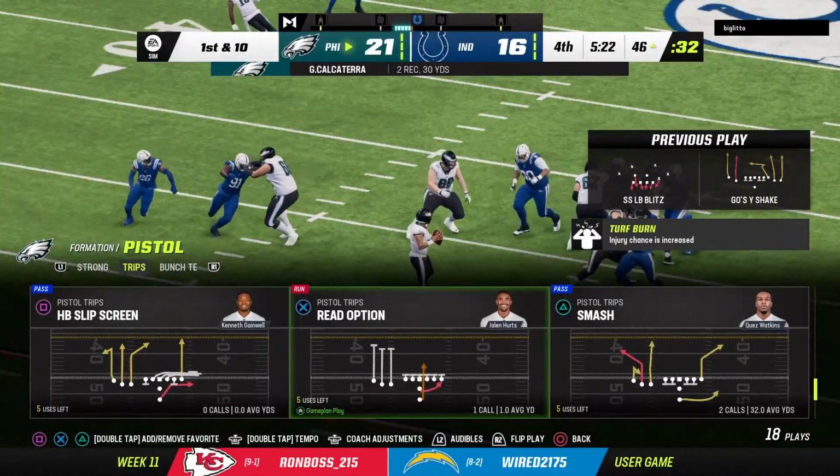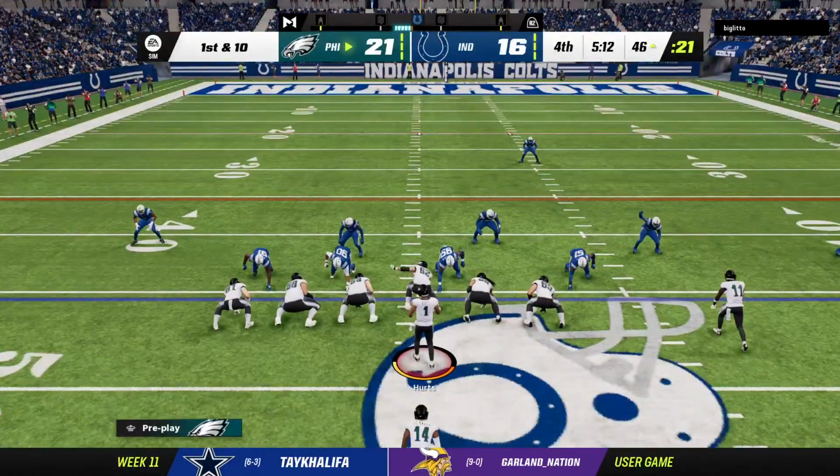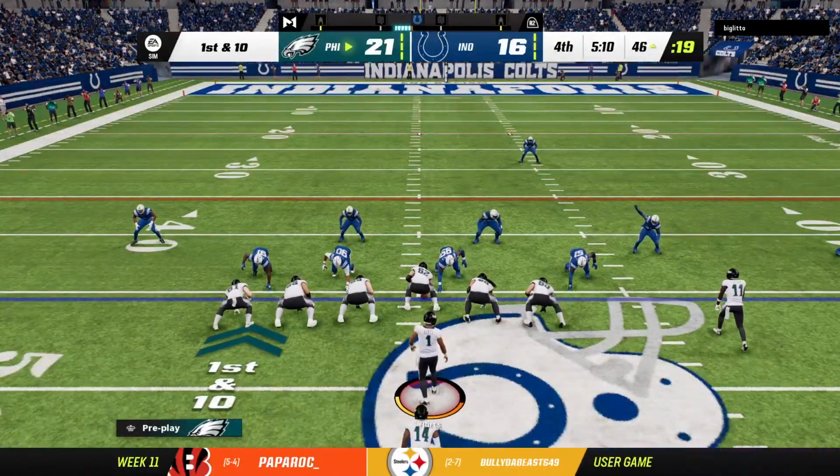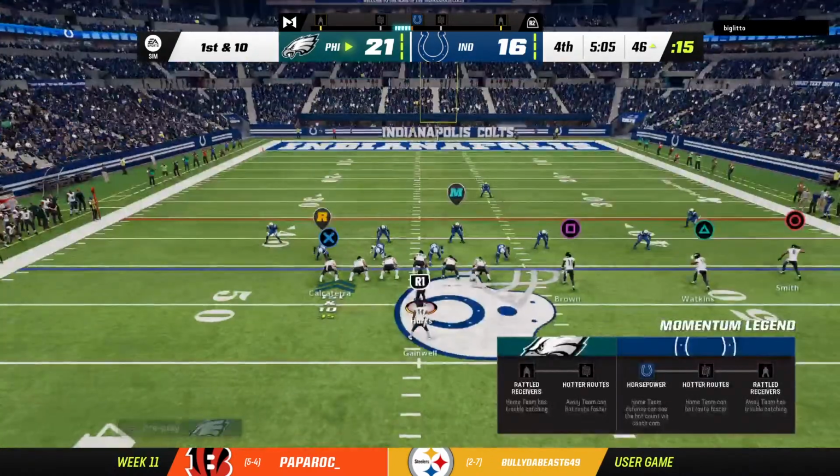21 yards the play. And that certainly appears to be a critical conversion right there, because not only do they keep the drive going, they take valuable time off the clock as well. They have to feel really good about that last completion.